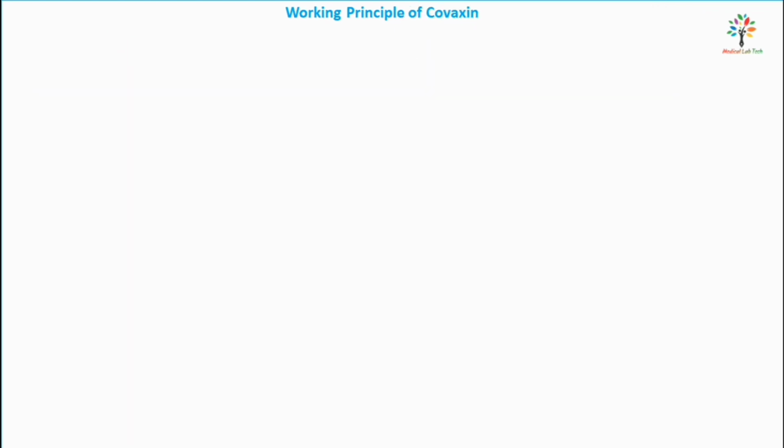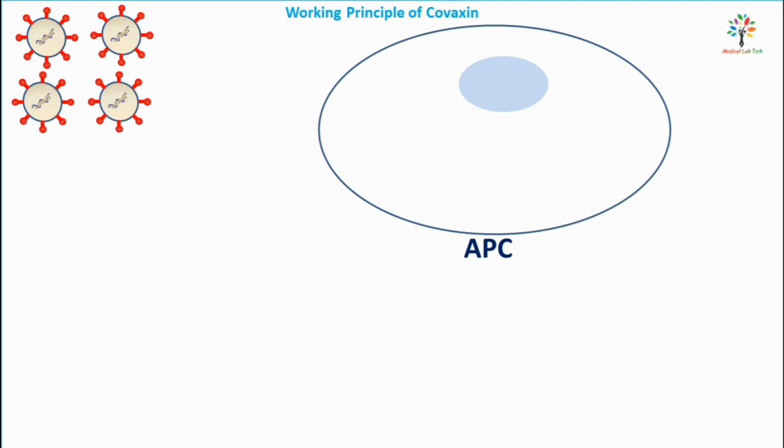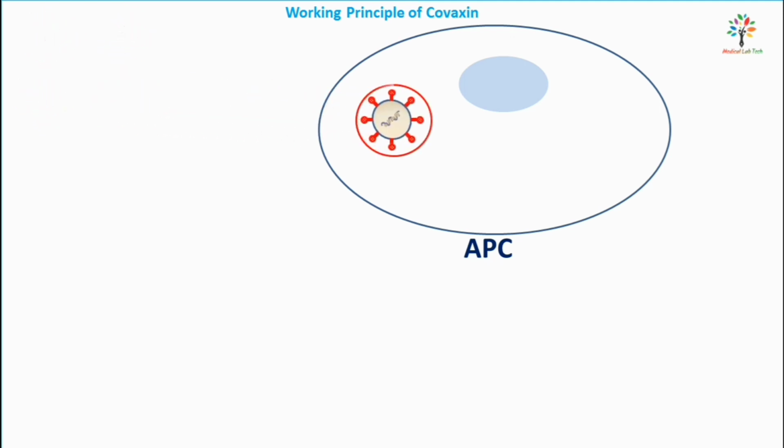Once the inactivated vaccine enters the individual, specialized immune cells called antigen presenting cells will engulf the virus by a process called endocytosis. The antigen presenting cell will release some chemicals and break the virus particle into pieces. Some pieces of the virus particle will be associated with a protein called MHC2 and expressed on its membrane. The full form of MHC is Major Histocompatibility Complex.